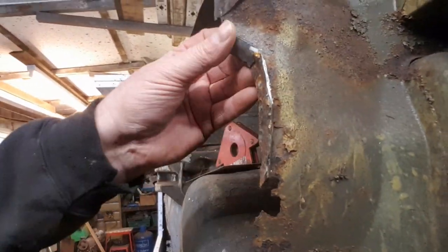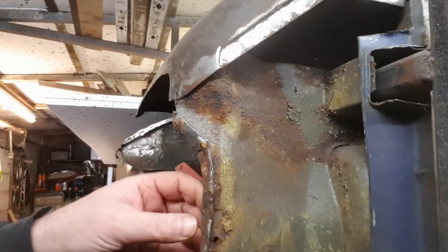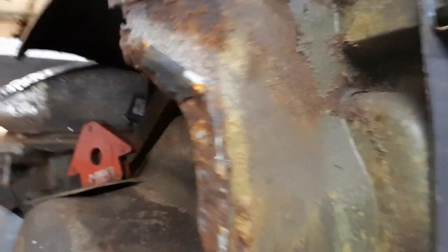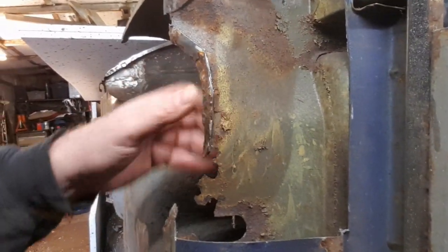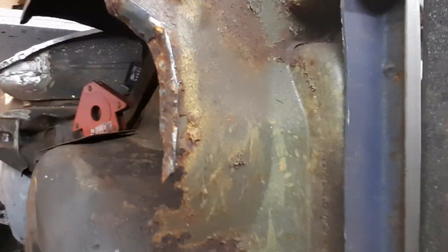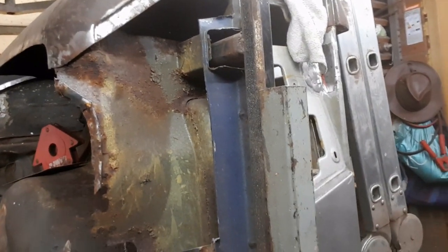Obviously I'm going to just try and repair this as best I can. So we'll see how far we get with that. It doesn't have to be pretty really, does it? It's not going to be seen inside the other valance, and you can't get hold of them for love nor money, indeed. And if I had both, I'd be a very happy man.